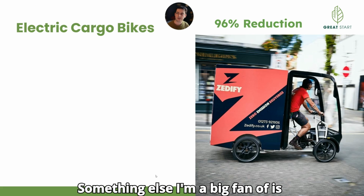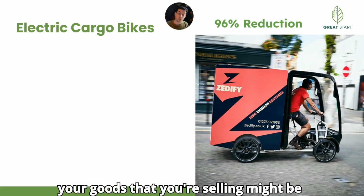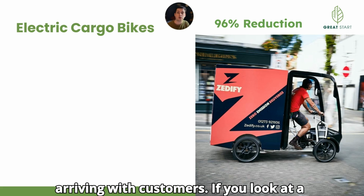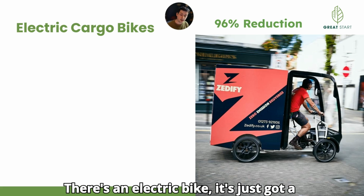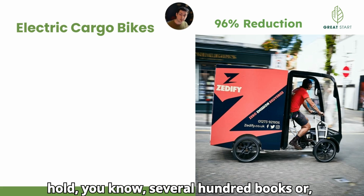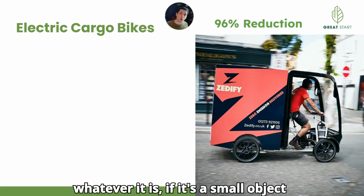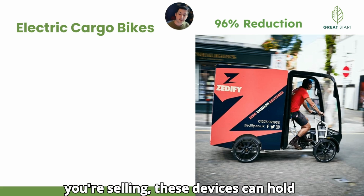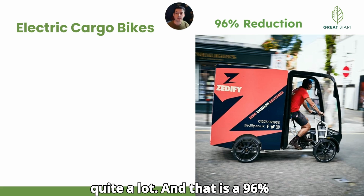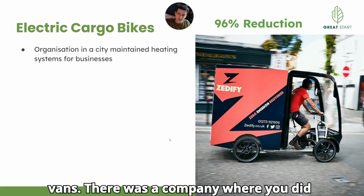Something else I'm a big fan of is electric cargo bikes. These are great for urban areas, and it's thinking about how the goods that you're selling might be arriving with customers. If you look at a box like this, it's still classed as an electric bike. It's just got a big box on the back of it, and that can hold several hundred books or t-shirts or magazines, whatever it is. If it's a small object you're selling, these devices can hold quite a lot, and that is a 96% reduction against things like delivery vans.